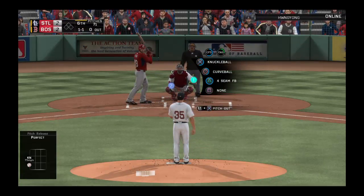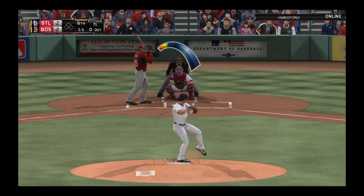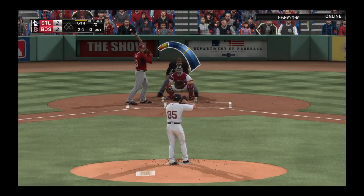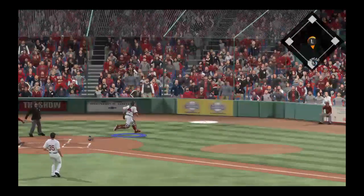Yeah, I think ideally you'd like to see him miss a few more bats, but as long as you're keeping guys off balance and you're letting your defense help you, you don't need to strike a ton of guys out to be successful. Into the windup. Here's the 2-1 pitch. Now a swing, and he pops it foul behind the plate.